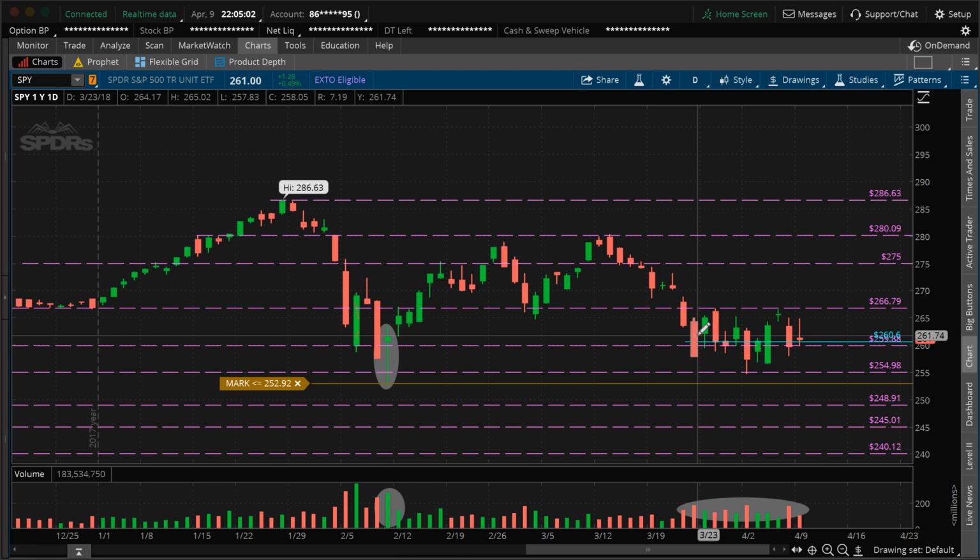Because of that, you have to change your strategy now. You have to look for maybe smaller cap stocks, maybe in the Russell 2000 or Nasdaq, that have relative strength compared to the market. So let's look at that.